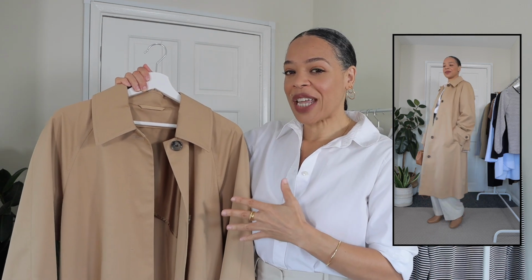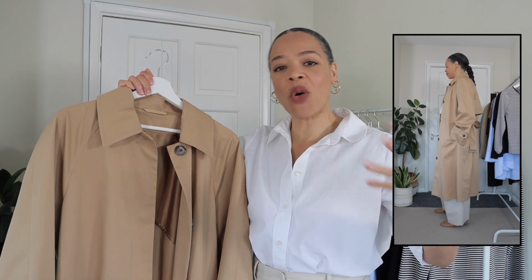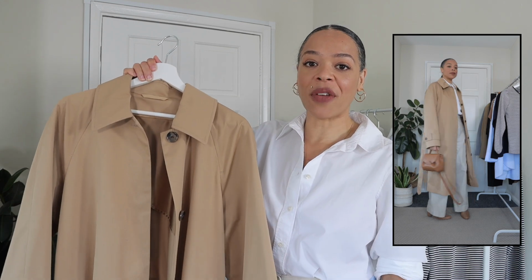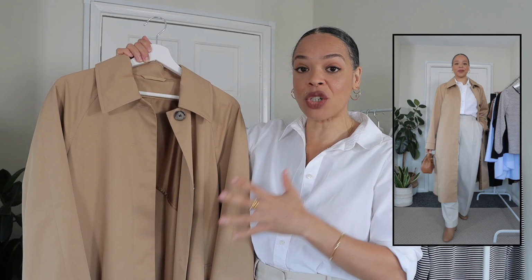I know that the 38 would have fitted me, but it would lose that kind of effortless, almost oversized type of style that I like. So I stayed true to my particular size. If you are worried about what fit would be best for you, stay true to your size, because I find that these are not oversized. They're just a nice fit.